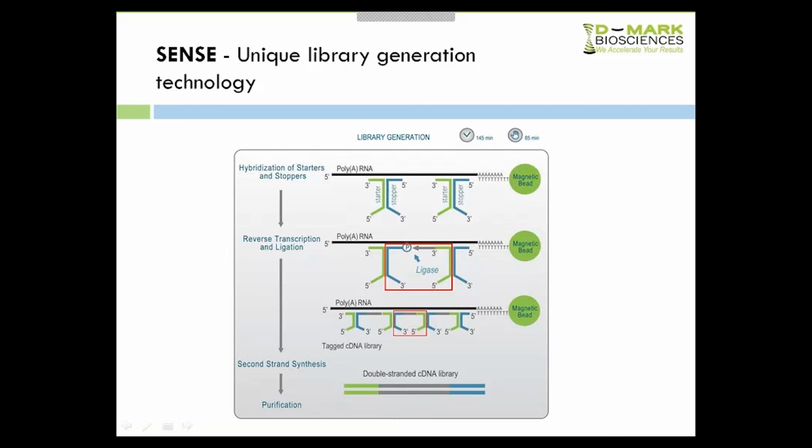Reverse transcription will create your first strand of cDNA from the start to the stop site, as shown in this red box here. So when it reaches the stopper, it's efficiently stopped, and the cDNA fragment is then ligated to the stopper. So essentially, you can completely skip the fragmentation step, as the insert size will be dictated between the start and the stop site.